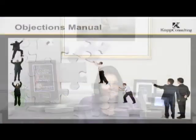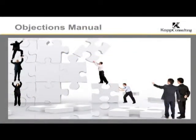Step 1 in putting together the objections manual is to have every client or prospect-facing individual in your company, including the VP of Marketing, the VP of Sales, and the CEO. The CEO needs to be involved in this too. All of these people are involved in the project, and what they do is make a list of every objection that they face. Step 2, each of these people puts down the slam dunk answer that they found gets them through to the next step.